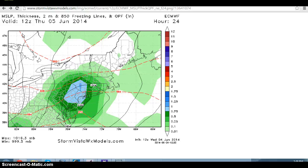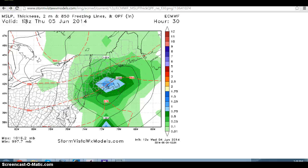So which indicates between 2 a.m. and 9 a.m. we're going to have some heavy rain falling across the area, and it could impact the rush hour tomorrow morning. There's going to be some ponding on the roadways, and there could even be a few thunderstorms. If I go to the next frame, which is 18Z tomorrow afternoon, it's moving out by about noontime tomorrow.